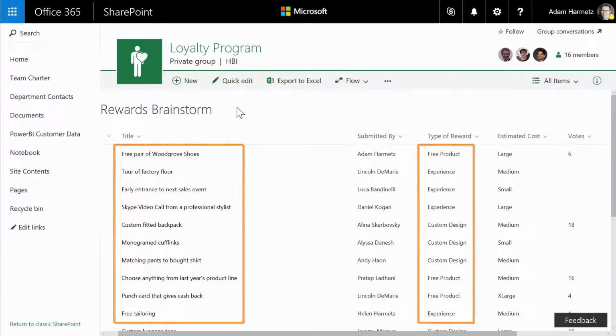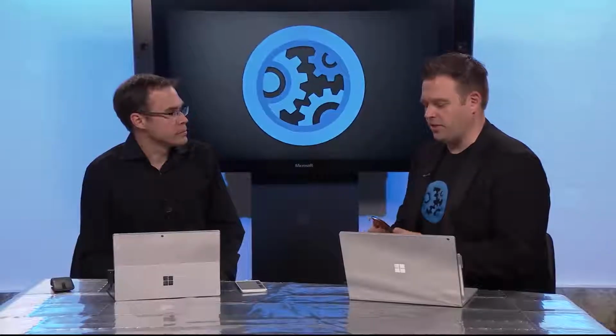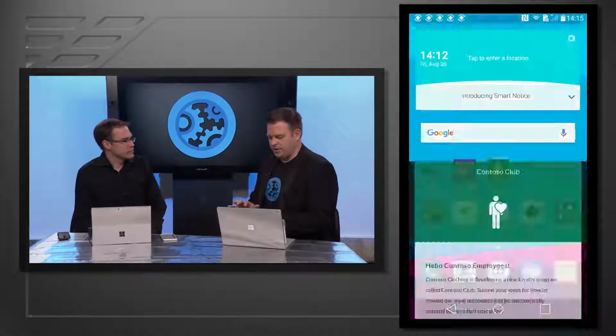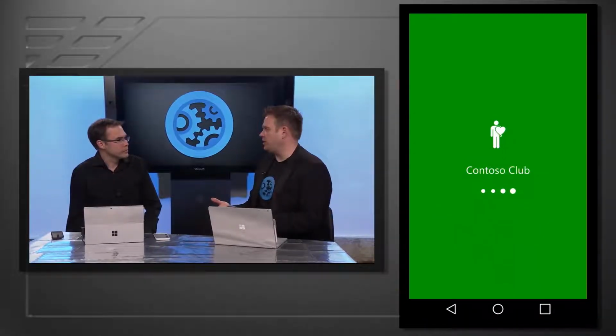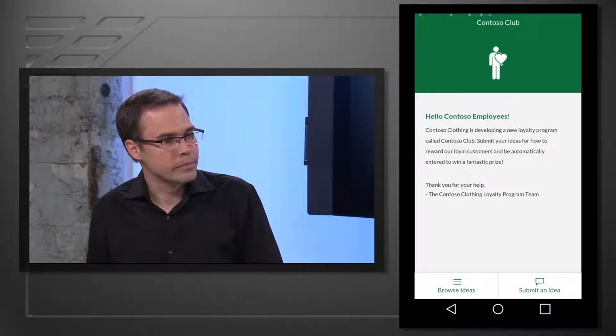Really cool. And I know that you also built a Power App so that anybody can actually add to and contribute to that list, right? Yeah, exactly, because we want everybody in the company to be able to participate. And I've got one of those actually running on this phone here, and this is an Android phone. So if I go ahead and click on our Contoso Club, it's got a great new Power App for me to actually submit and look at different ideas.